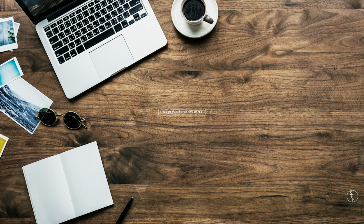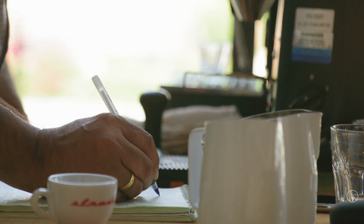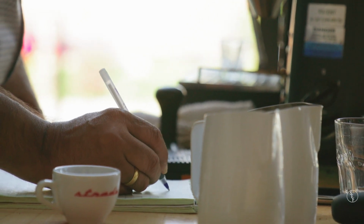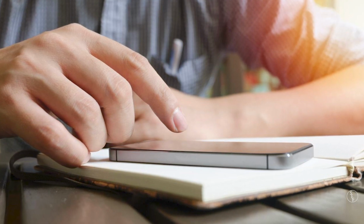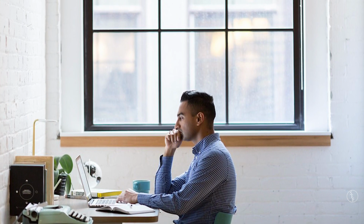Rejection number 4, the client ghosts you or you get no response at all. This rejection is probably the biggest blow to any freelancer's confidence. You spend a lot of time crafting a pitch or a proposal, and then you submit it and then nothing. You never hear back from the client, no response at all, and worse, there's no feedback for you to try and improve upon for the next time.